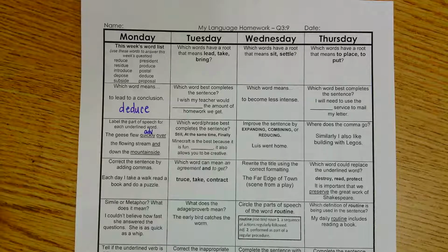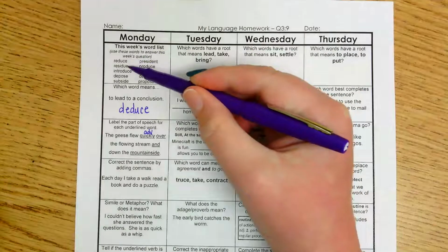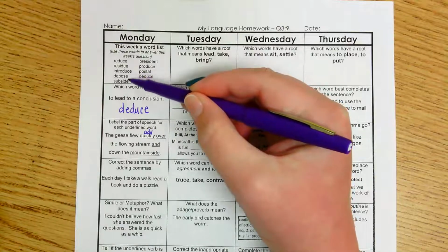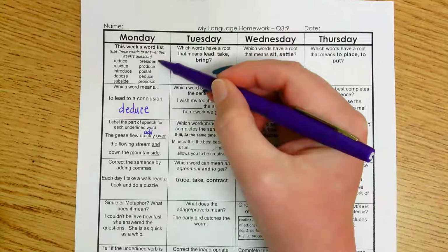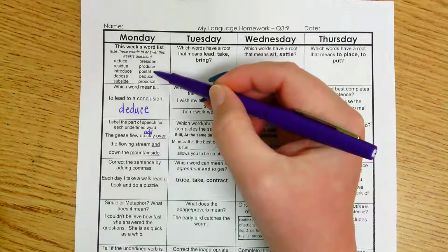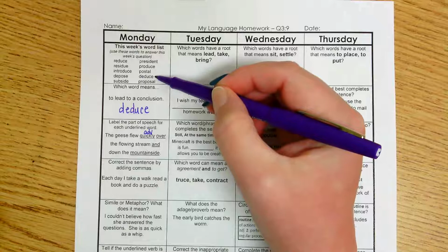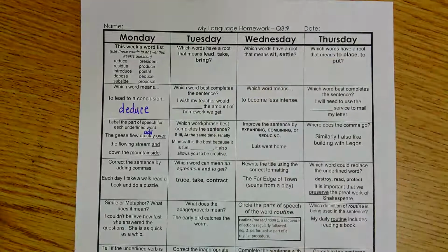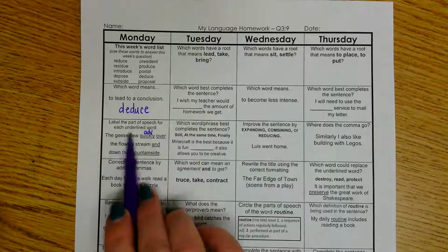My language homework, Q39. Reduce, residue, introduce, depose, subside, president, produce, postal, deduce, proposal. And I already have here which word means to lead to a conclusion. That is deduce. Label the part of speech for each underlined word.